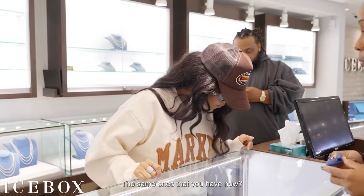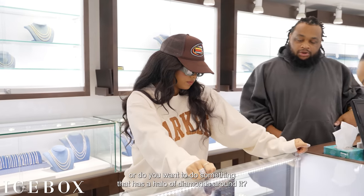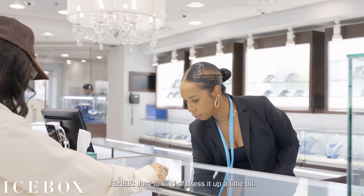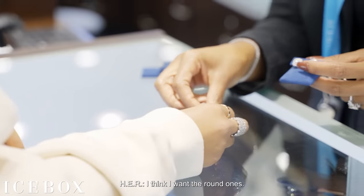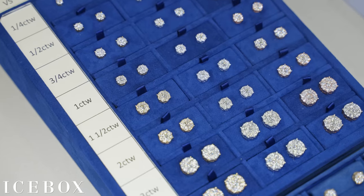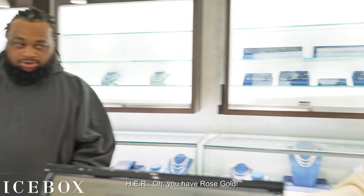The same ones that you have now, do you want round or something that has a halo of diamonds around it? Oh, that's pretty, just to dress it up a little bit. No, I think I want the round ones. With the halo around it or without? Without. Okay.